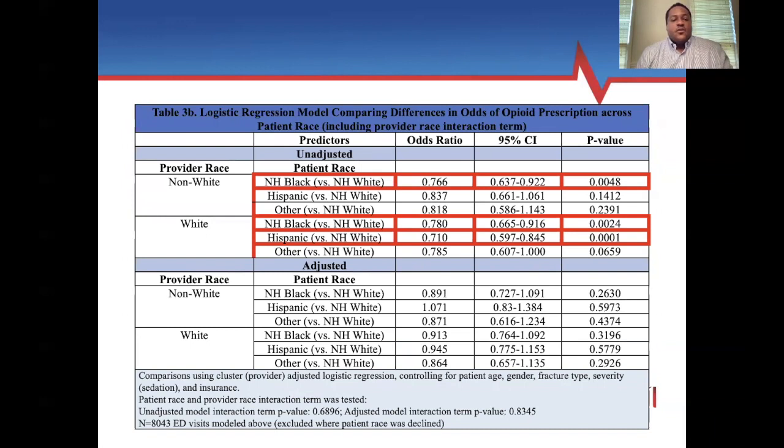Secondly, in order to assess for racial concordance, we looked at non-white providers and white providers, and then also performed it again to see what their rates of prescribing were in association to non-Hispanic Black patients versus non-Hispanic white patients, Hispanic versus non-Hispanic white, and other versus non-Hispanic white. Initially, both non-white and white providers prescribed opioids to non-Hispanic Black patients at far fewer rates than non-Hispanic white patients. However, once we adjusted for potential confounders, we did lose statistical significance, although there did seem to be an effect modulation that was also seen there, but it was not statistically significant, as I previously mentioned.